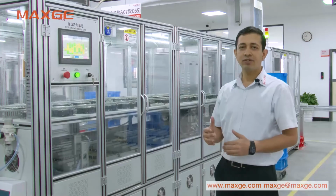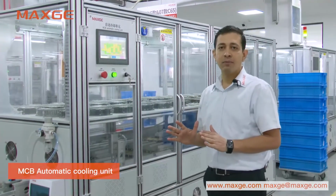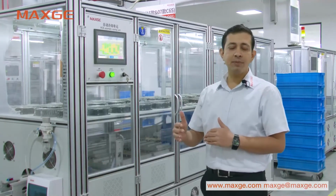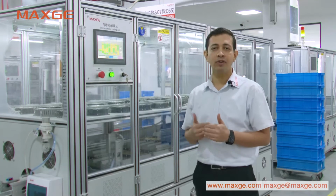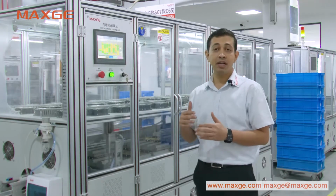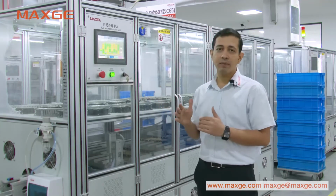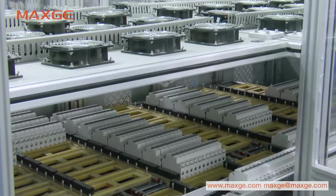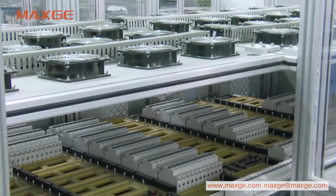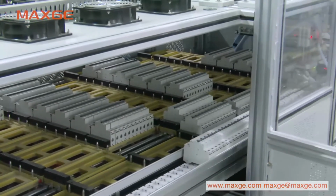Now the next stage after thermal calibration is cooling. This is a very important stage, because after thermal calibration there is one more process called thermal verification. Whatever we calibrate, we should verify whether it is done correctly or not. But in between, this stage is also very important, because all the efficiency of the thermal verification depends on this process. This machine basically cools the breakers for a certain period of time.